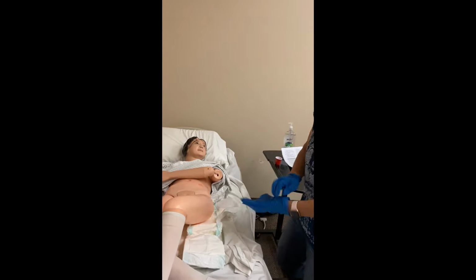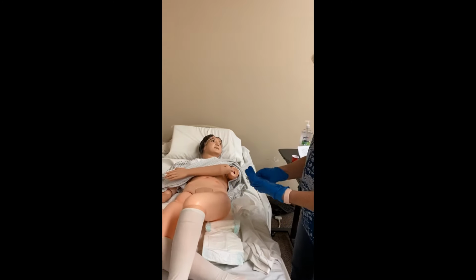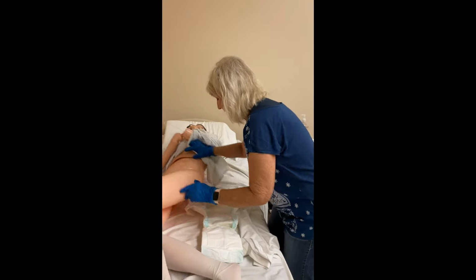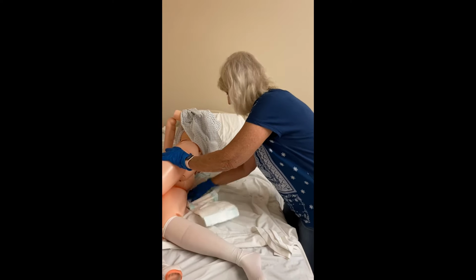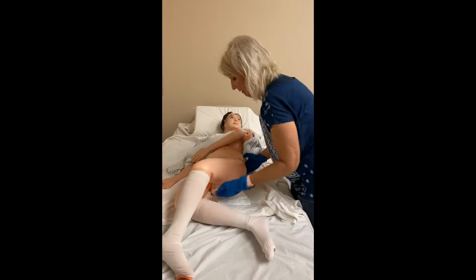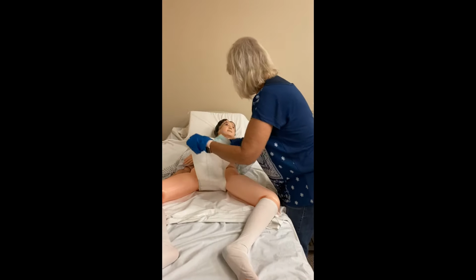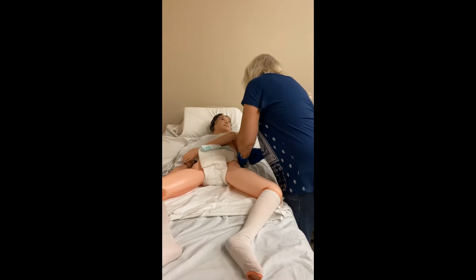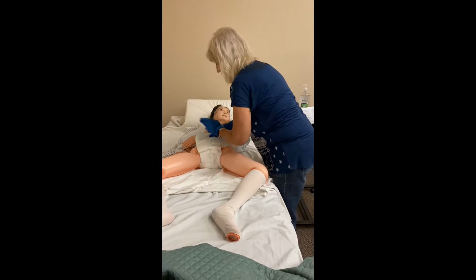So much to remember when we're changing briefs, I'll say. Whoops, you kind of rolled back a little bit, Mrs. Lindsay. But I'll put you back on your side. Okay, now I'm going to take this clean brief and I'm going to tuck it underneath. I'm going to get it right in the middle. And then I'm going to bring you back. And I'm going to take the brief and put it in place with the tabs. Remember, the tabs are at the top in the back.